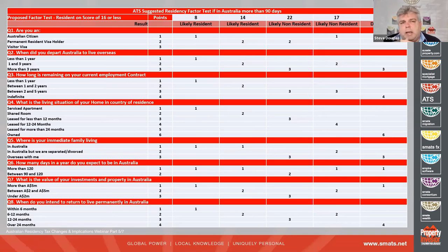So in this particular case, if you got 16 or less, you would be a resident. And I've just given some examples there of what would be. So someone obviously is definitely a non-resident on the right-hand side, might own their property overseas. They intend to be away indefinitely. They're heavily weighted issues, whereas someone who's only going away and living in a service apartment and will only be away a couple of months, that person is heavily weighted to be a resident.